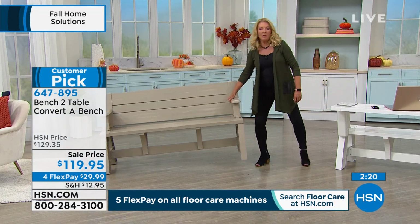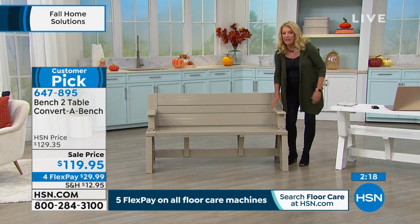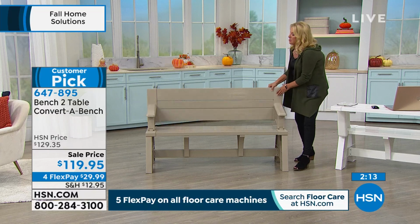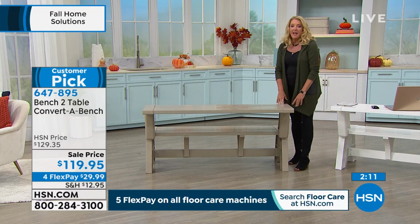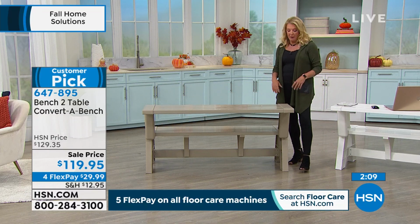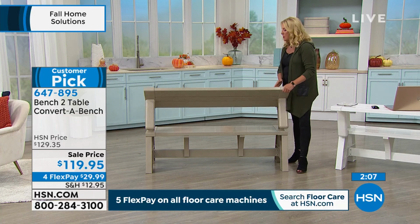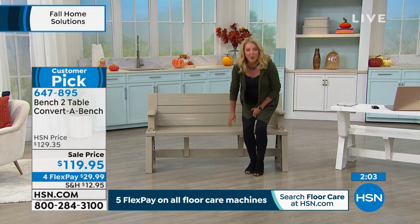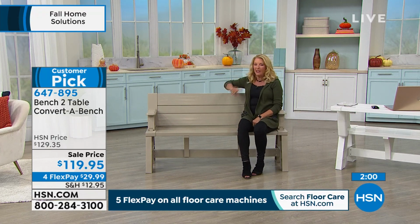You can easily move it around, but you'll be very, very impressed with how strong and durable and sturdy it is. And again, as Tracy showed you, now it's converted. I did buy two when I originally bought these years ago. I bought two because I wanted to be able to make this seating. I wanted a picnic table, but I didn't want it to always be a picnic table, and I wanted it to be a good looking picnic table.